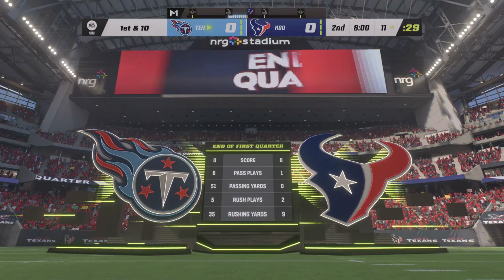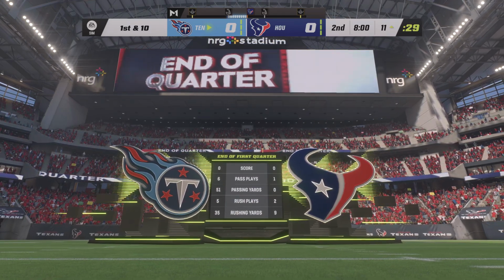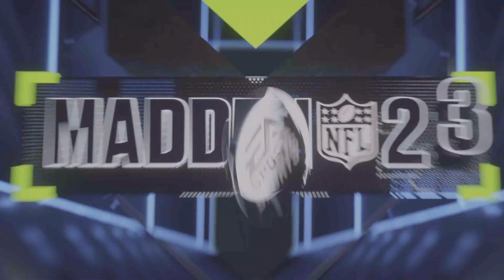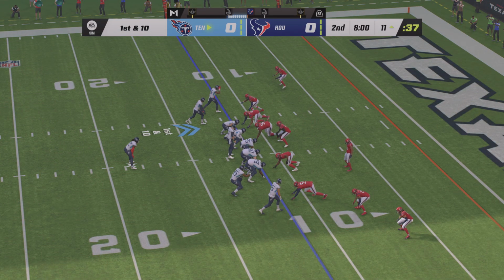No score after 1. Second quarter now, Titans in possession of the football. Now a 1st and 10 at the 11.